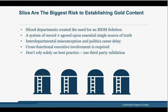Each of those departments will set up their own data models, their own product hierarchies, their own informational way of organizing. Ultimately, that'll lead to interdepartmental misconception and politics, which cause delay. That's why it's critical that if an IT department is driving your MDM initiative, but your content departments or your HR departments or your finance departments are dependent on this information, they have to be involved as well. So what we believe is you need a cross-functional executive, somebody higher above the business, who can cut across those different silos and get them to work together.